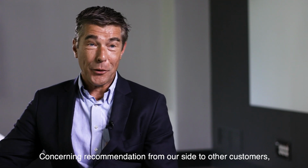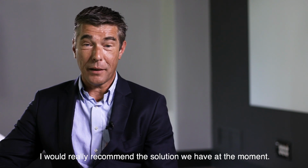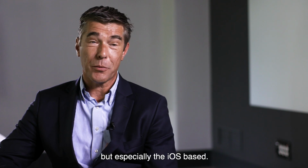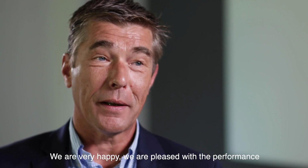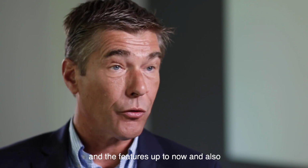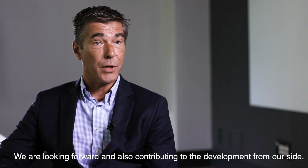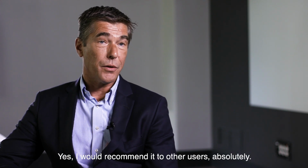Concerning the recommendation from our side to other customers, I would really recommend the solution we have at the moment, and that's mPilot. That's not the ERM, the Windows-based, but especially the iOS-based. And I think we already did that via our success manager. We are very happy. We're pleased with the performance and the features up to now, and also the foreseen roadmap of Lido for the next coming years. Really looking forward and also contributing to that development from our side, our operational input on that side. So yes, I would recommend it to other users. Absolutely.